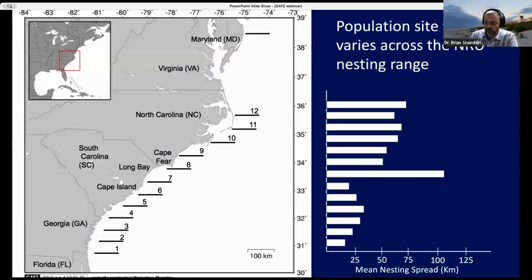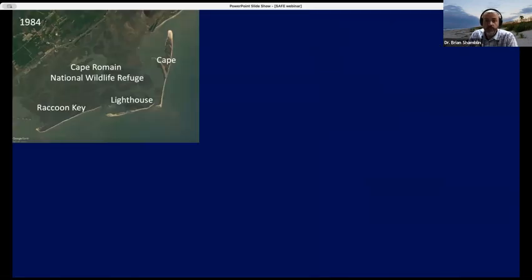So if you look here, kind of in the middle, the strongest nest site fidelity, so where the females are spreading their effort over the smallest area, is in bin 6, which happens to be where Cape Romain National Wildlife Refuge is. This is the highest nesting density for loggerhead turtles north of Florida and accounts for about 25% of all the nests for the entire subpopulation. Those nests are on Cape Island that runs north to south and Lighthouse Island that runs east to west.